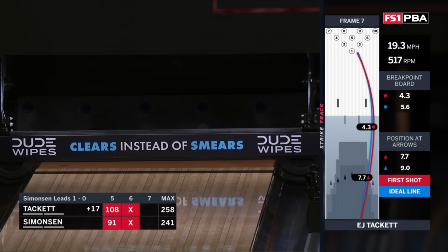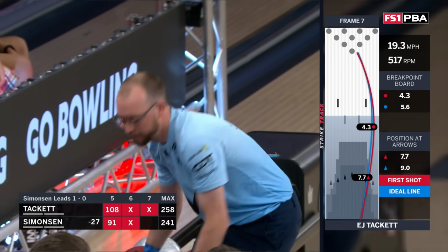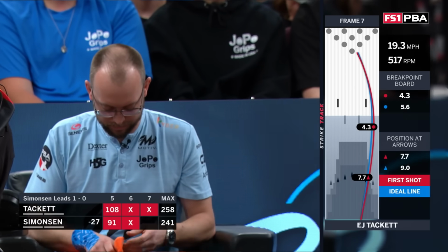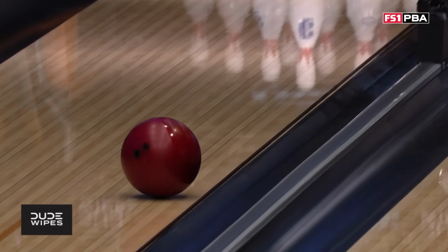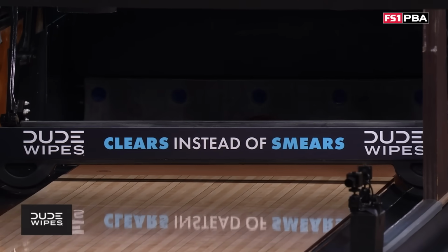Yes, sir. There we go. Oh, my. That was aggressive. Getting rid of that 10-pin, the cheat that it is. It was wiped out. The clean wipe here presented by Dude Wipes. This one's going to hurt a little bit. That 10-pin got smacked. Yeah, but one thing's for certain. That pin deck is clean.